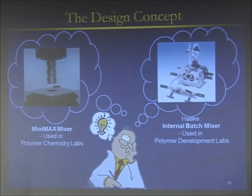So our idea was to take something that's a small mixer, like this Minimax mixer, which is used in a lot of polymer chemistry labs. And essentially, this is just a cylinder inside a cup. Something like that also has the abilities of this internal batch mixer, which requires about 60 grams or so. But what we wanted was the mixing capability of this, but the size scale of this, which is around 1 gram. So we wanted to put that together and try and make a new type of mixer.